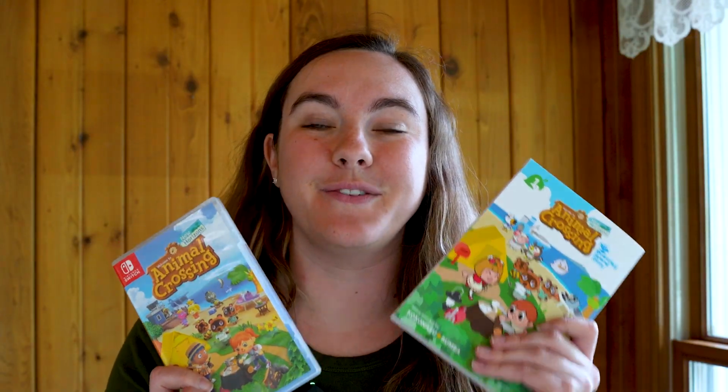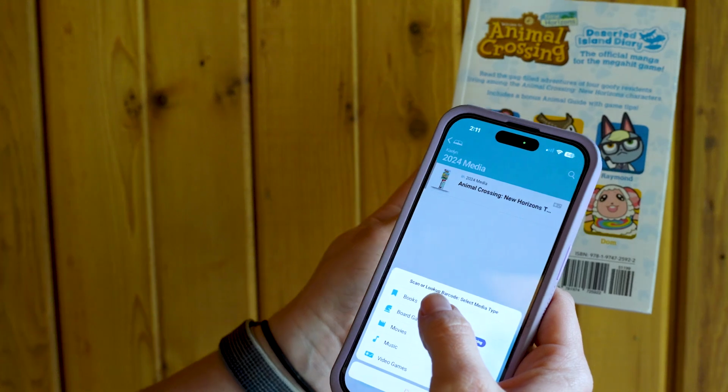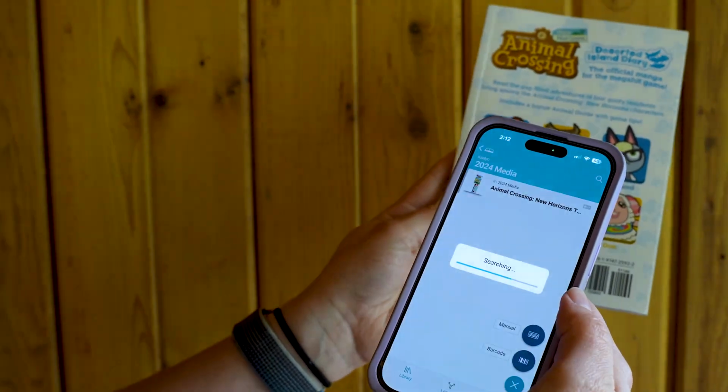Now that I am done with the book and the video game, I'm gonna scan these both into the little Bib app and rate and review them.